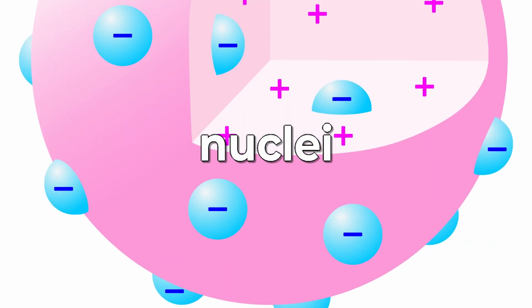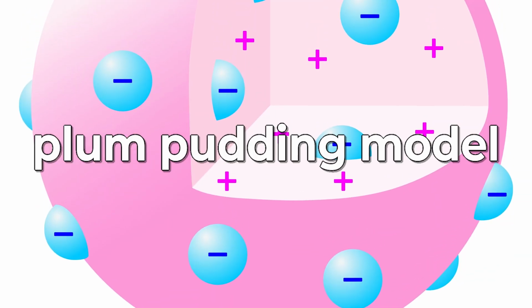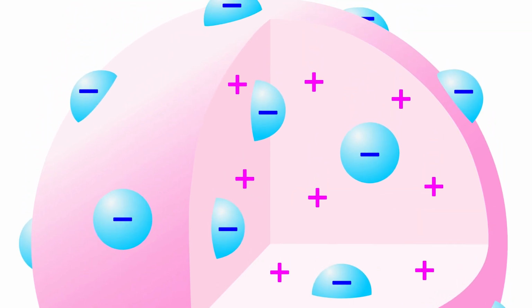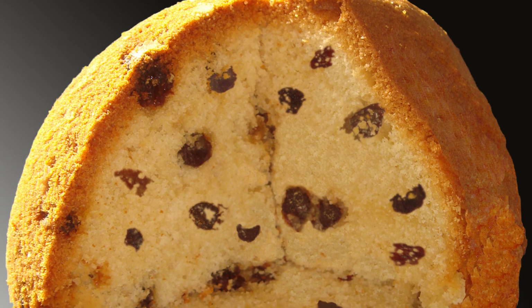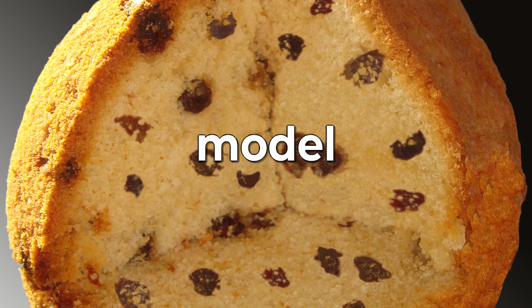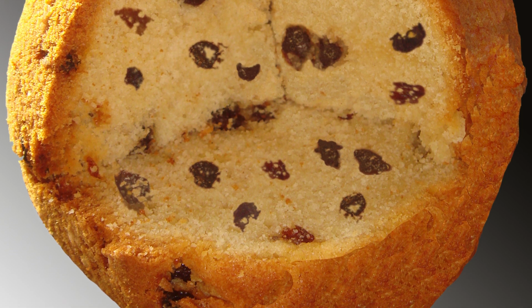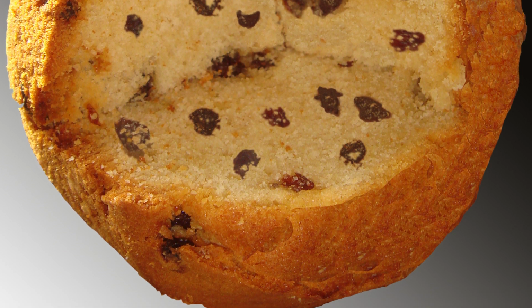The expectation, based on the prevailing plum pudding model of the atom proposed by J.J. Thomson, was that these alpha particles would pass straight through the foil with only minor deflections. According to this model, the positive charge in the atom was thought to be spread out evenly, like plums in a pudding, with the electrons embedded within it.